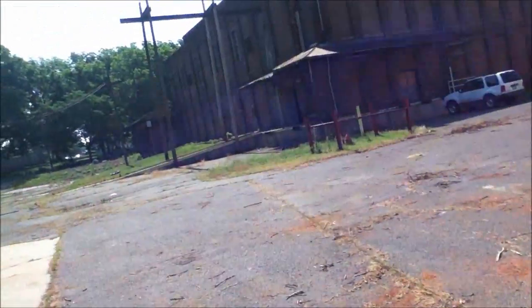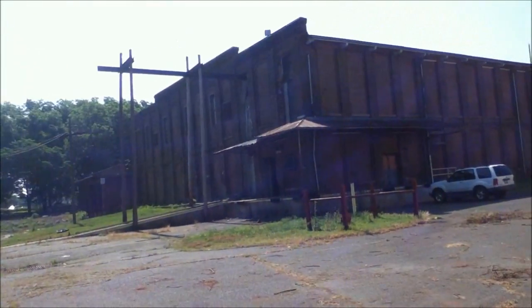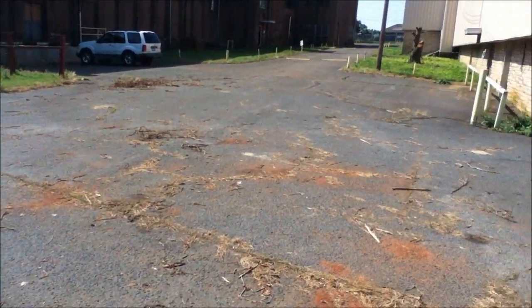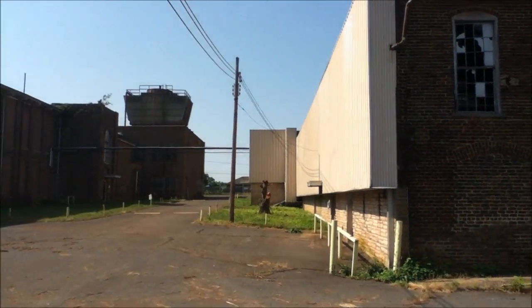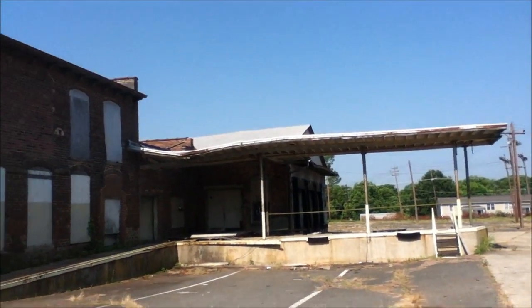Hey, Treasure Finder MD here. I'm at this old cotton mill, one of the first or second old cotton mills in North Carolina at one time. Getting ready to do a little historical data collecting.